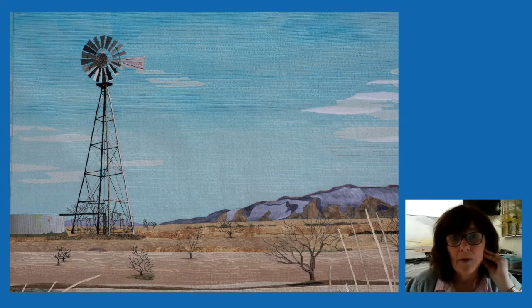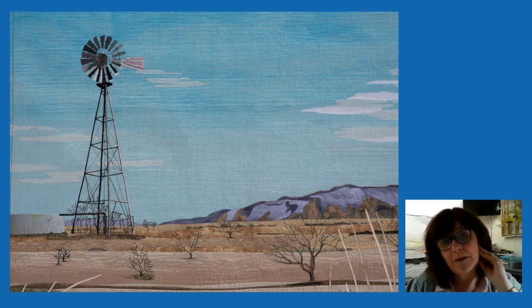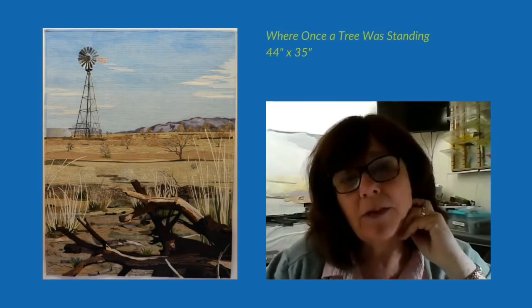My technique is both raw edge and turned edge applique, and my work is very representational. So I'm really interested to see how it's going to look in this show, because I suspect that most of what's going to be in the show won't be. So we'll see if I'm wrong about that. I might be wrong, but it will be really interesting, and I'm really looking forward to the show for that reason, amongst others.